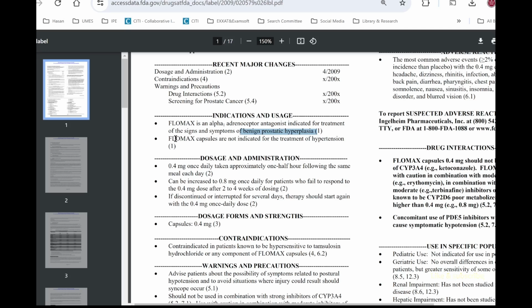An important issue here, they said Flomax capsules are not indicated for the treatment of hypertension. This is the important notice for us.